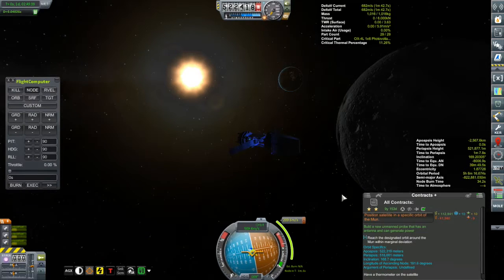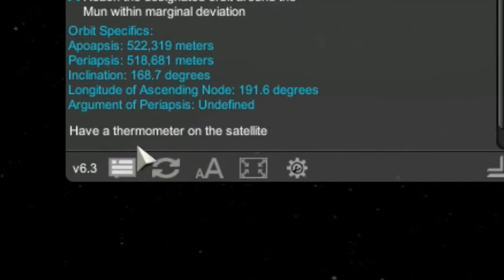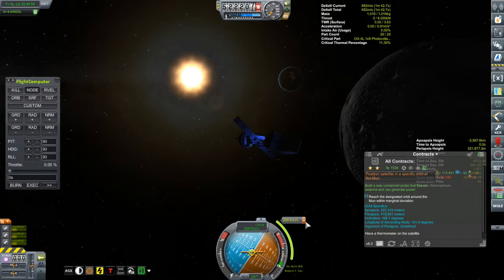You can see I got the orbital requirements I need in the contract window there on the right, and hang on a second here. At the bottom here it says I need to have a thermometer on this vehicle. This is a mapping satellite. Oh, shoot. Okay, wait, wait.